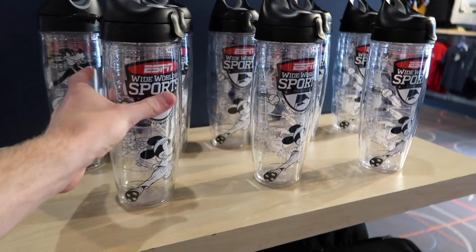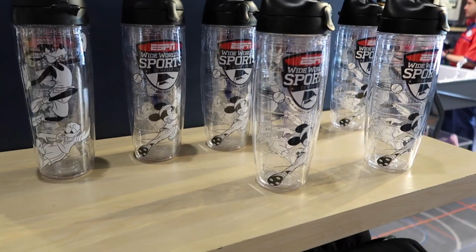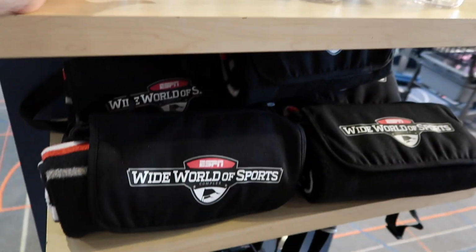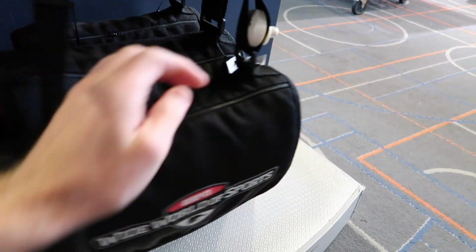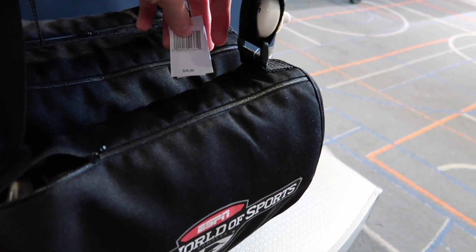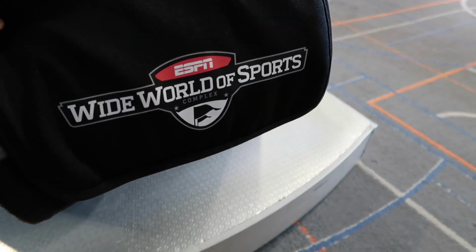Then over here they have some Wide World of Sports tumblers for $29.99, so they're $30. And then they have these cool blankets that come in a nice little holder, which would be great for a sporting event, especially if you're in a colder area. I remember in New Jersey, we always brought blankets to my brother's lacrosse games and stuff like that. $26.99 for this bag right there.